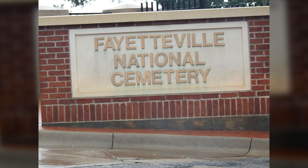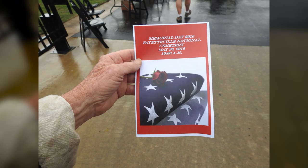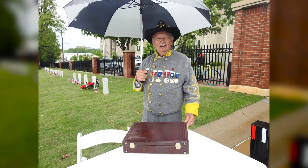Yeah, well, the university's building new buildings on the right there, and that water's going into property that's now going to be National Cemetery in the future. It's a lowland, it's a swamp. And there's the Memorial Day 2016 National Cemetery, May 30th. It's got the information there.